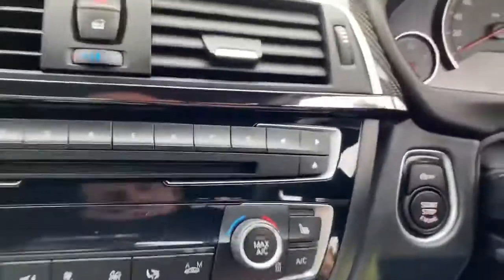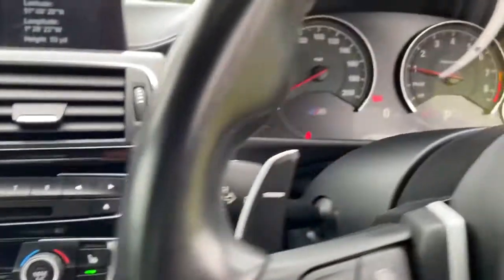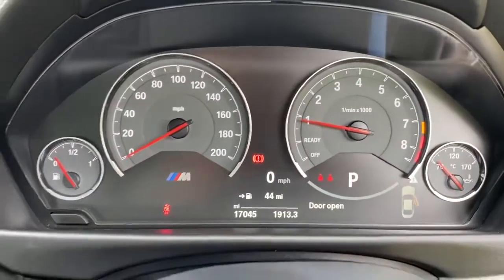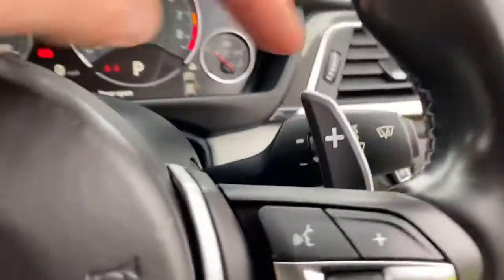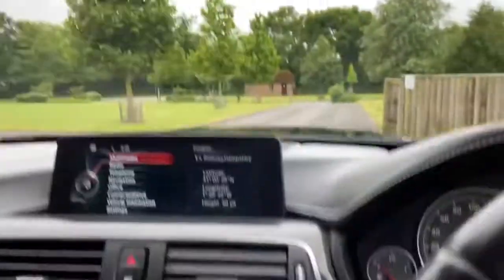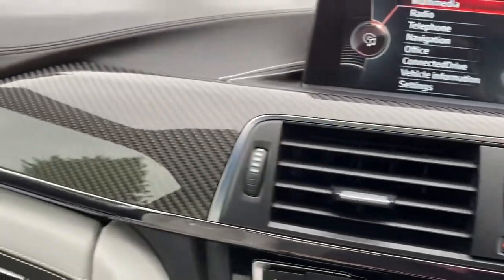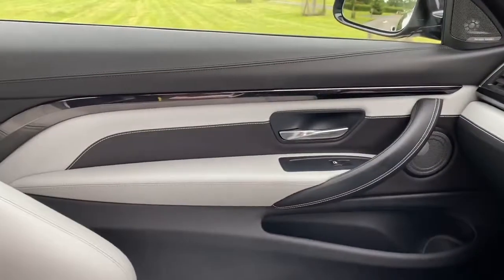I'm just going to jump in for a second. So immediately you can hear that little burble. 12,000 miles for this next service. It's got a BMW service history. Really nice one, we wouldn't buy it if it didn't. You can see the A there, so you've got automatic rain sensitive windscreen wipers, which go hand in hand with the automatic dimming mirror. Again, more of this lovely carbon fibre in the dash, more of this lovely two-tone leather interior. It's a really nice place to be. Very comfortable all the way around.